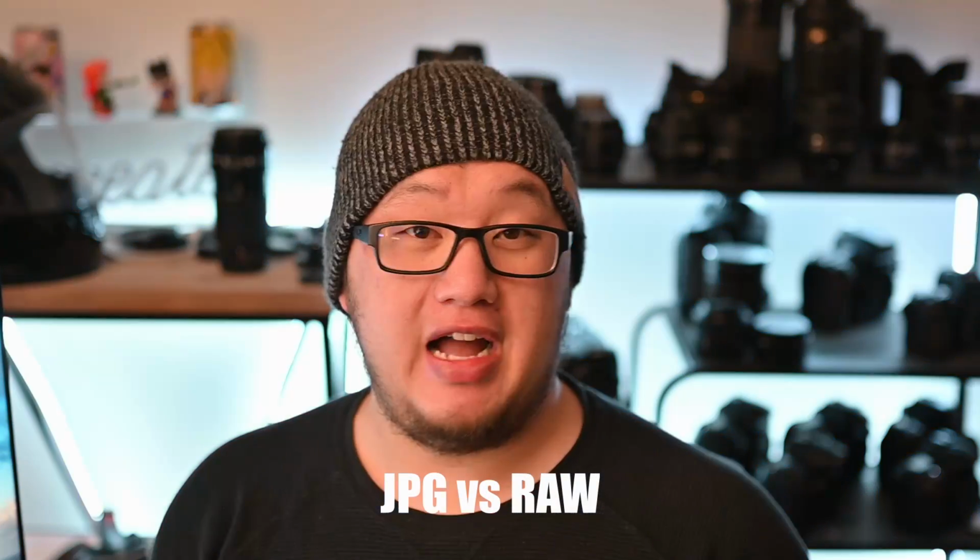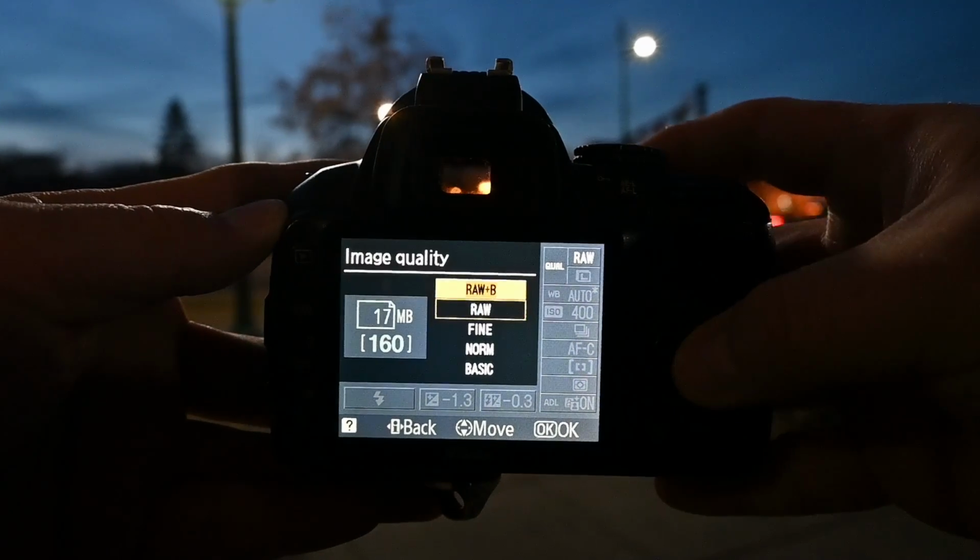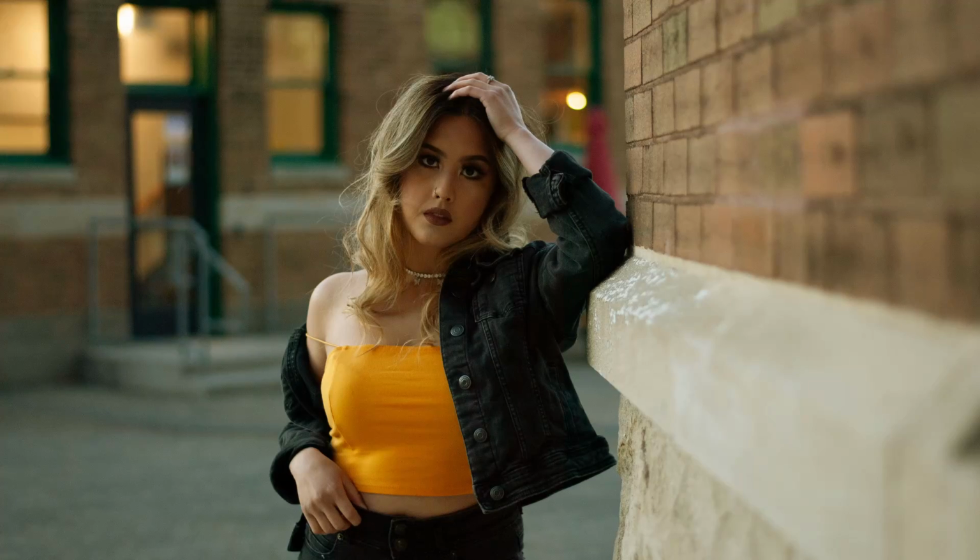And now you may have heard about JPEG versus RAW. I'll explain the differences and which one you should use. Personally, I love using RAW plus B, which is basic. That way I have the RAW files and the JPEGs. But the difference between RAW and JPEG is making your images look like this and making your image look like this.